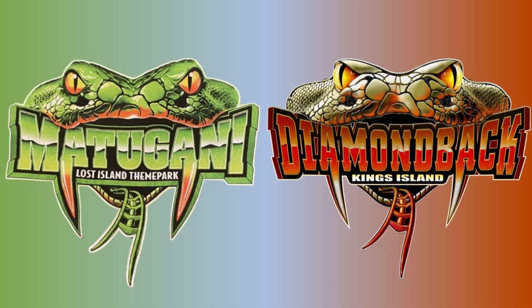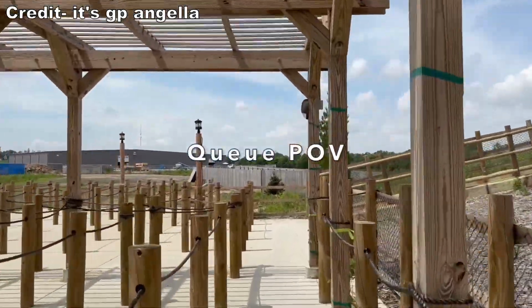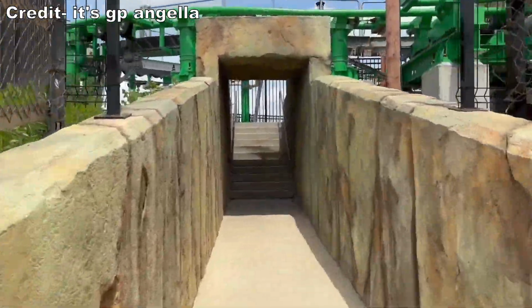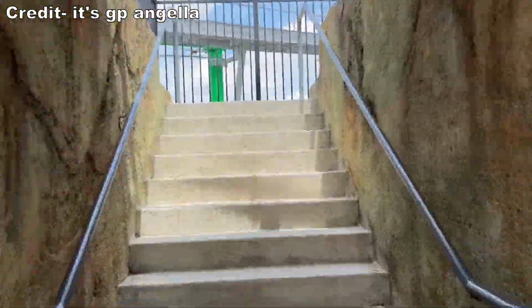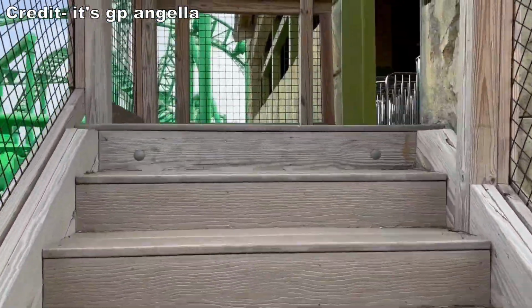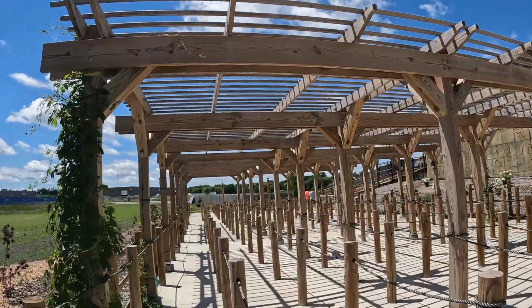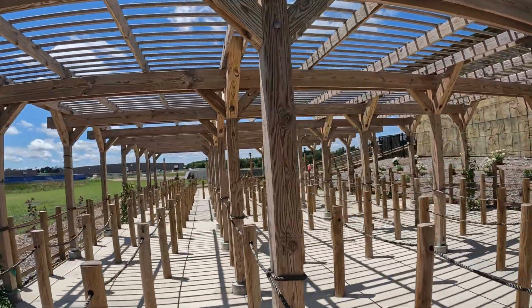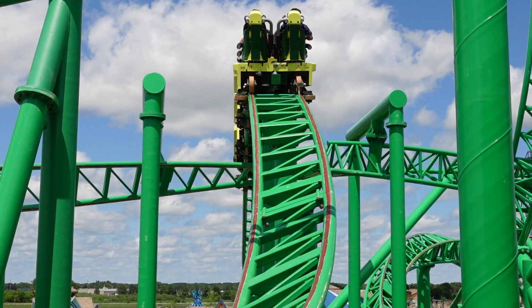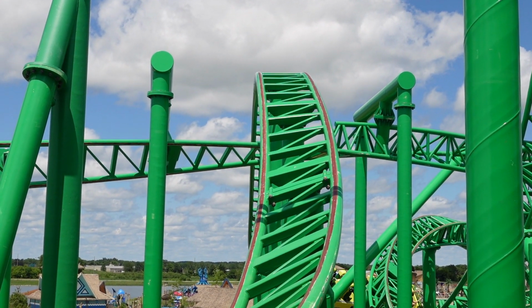While Lost Island's attendance has been up in 2023 and 2024 relative to the inaugural year, crowds are still fairly light most days. Typically, this coaster has been a walk-on. The queue starts with a massive set of switchbacks that I doubt have ever been used. The end of the queue offers nice views of the layout, but had barely any shade.